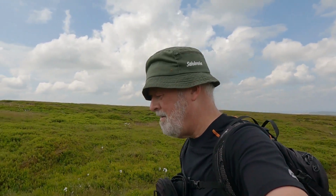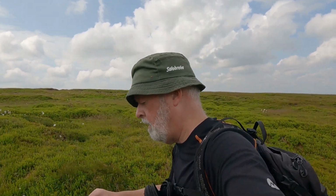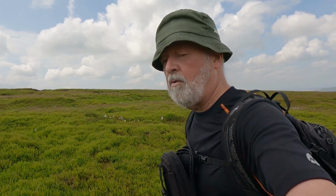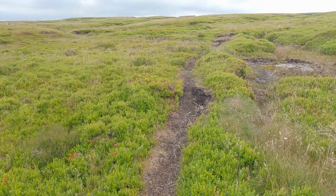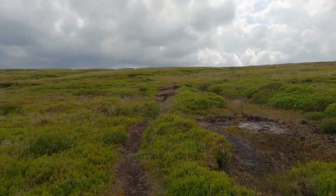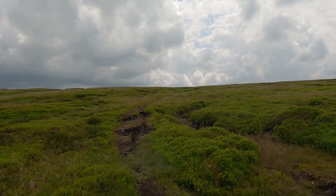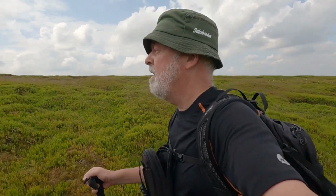The paths are a little bit suck it and see on the way across the moor. I noticed at the head of the valley that we climbed up, there is actually a broken down stile right there, so instead of crossing over where I did, you could just carry on right to the end, cross over. Then it does seem to turn into a recognisable path. Anyway, shouldn't be too far off the Pennine Way now.